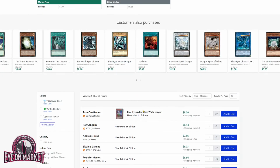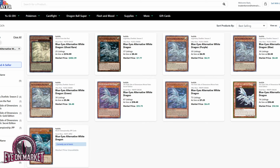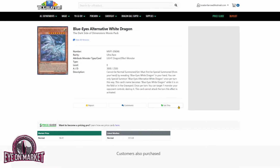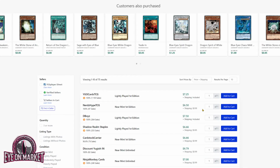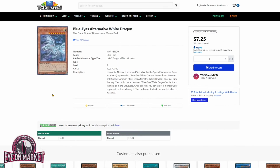Blue Eyes Alternative White Dragon is almost $9 for the Legendary Duelist Season 2. This card, despite getting reprint after reprint, just continues to go up. Obviously not taking the Ghost Rare into consideration, but everything else, it is just not affordable. I mean, there are no versions cheaper than $10. I think even the Ultra Rare from the movie pack, the Near Mint First Eds, are about $7, but they very quickly move up towards the $8 to $10 territory.